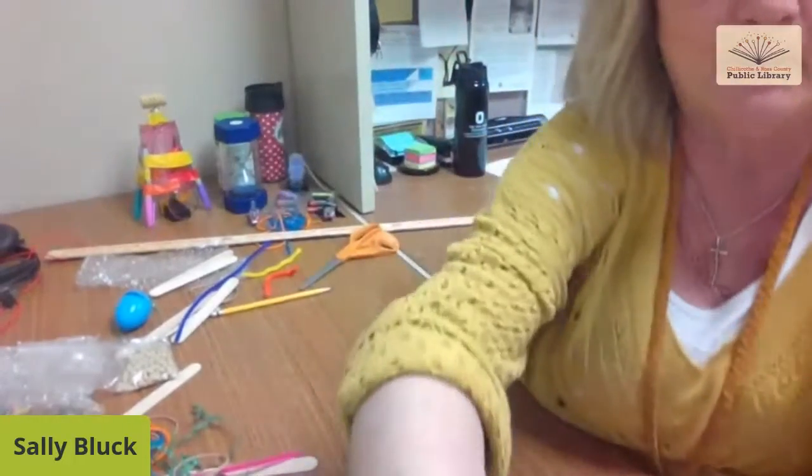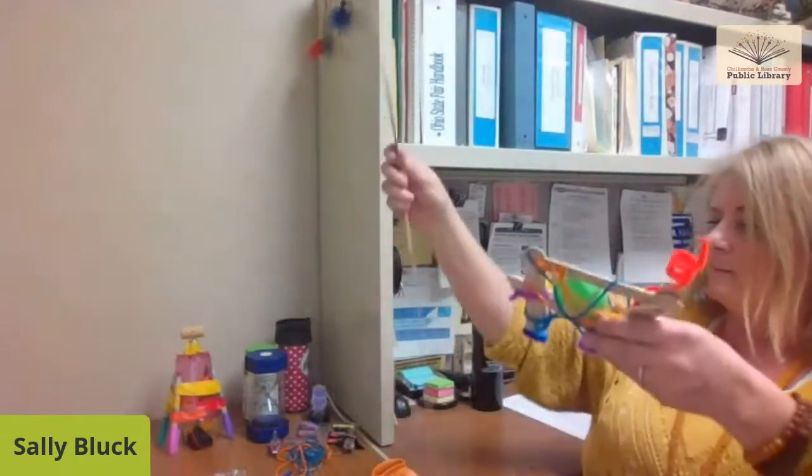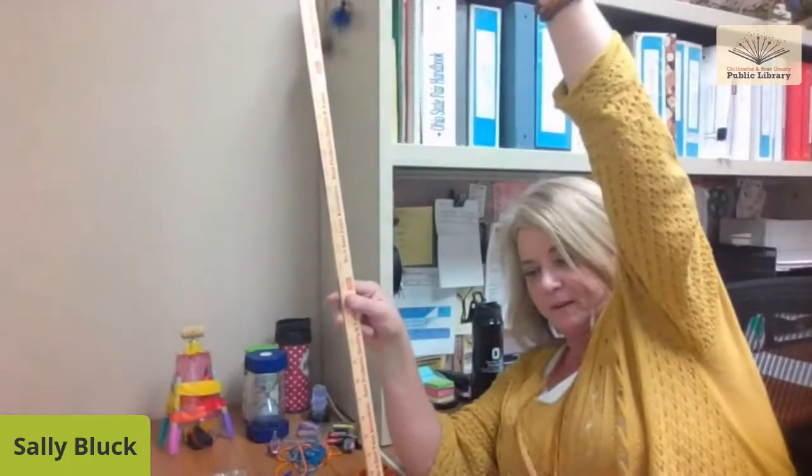What do you think would happen if I held this up like 36 inches and dropped it from way up here? Let's see. I am not standing up. And so if I reach all the way up here, and I know you guys can't see it, but it's 36 inches. And then if I drop it, it's still held together. It did not break that time.